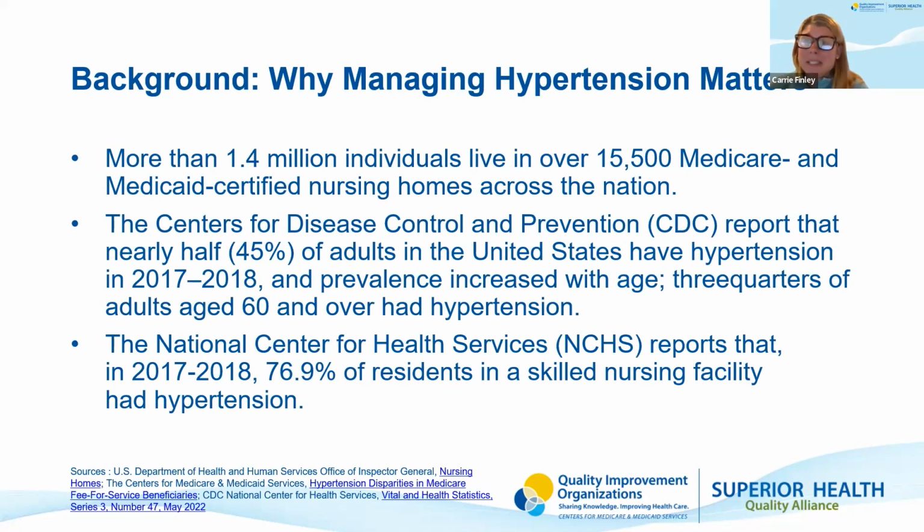Okay, so I know this slide's a little bit busy, but to start us off, I think it's really important to discuss why hypertension matters. From reviewing the slide, currently, more than 1.4 million individuals live in 15,500 Medicare and Medicaid certified nursing homes across the nation. According to the Centers for Disease Control and Prevention, nearly half of adults in the United States have been diagnosed with hypertension, and this prevalence increases with age. So 3/4 of adults aged over 60 have been diagnosed with hypertension.